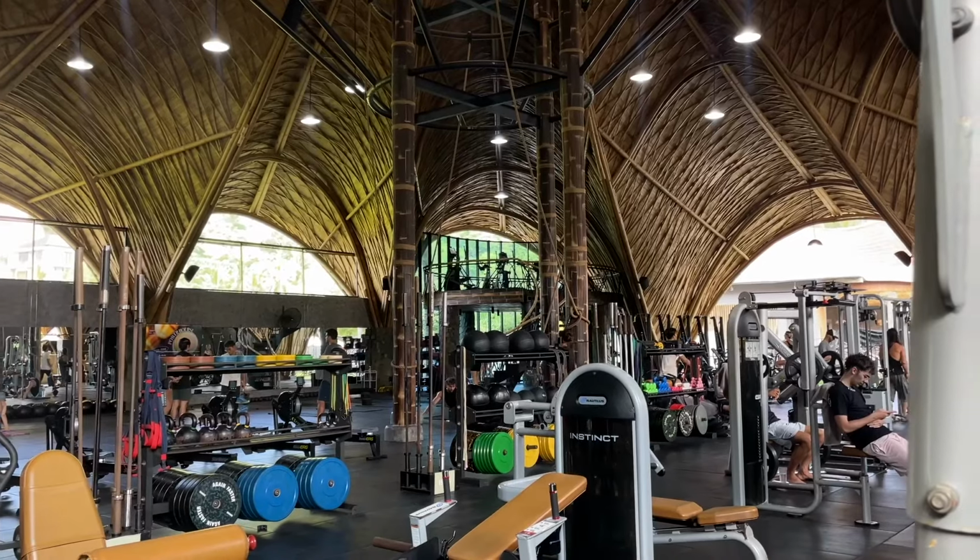If you want to go to the gym, I'll highly recommend Fit, a very unique gym. The architecture itself is very unique. It's made of bamboo. And yeah, Lombok also has this fitness culture similar to Bali.